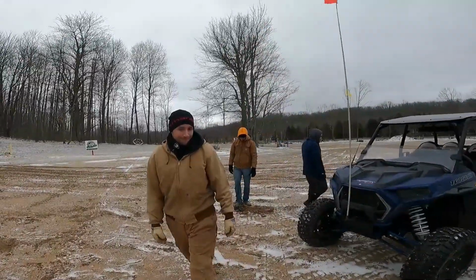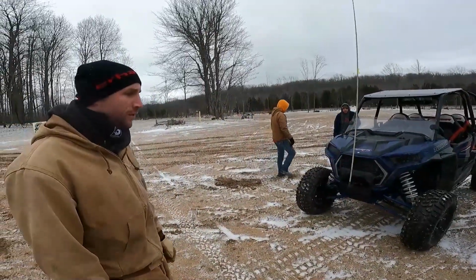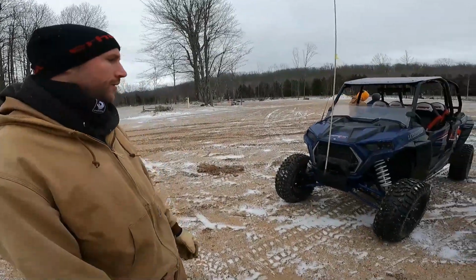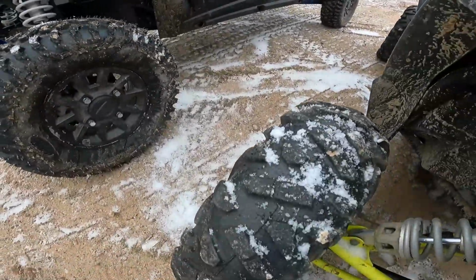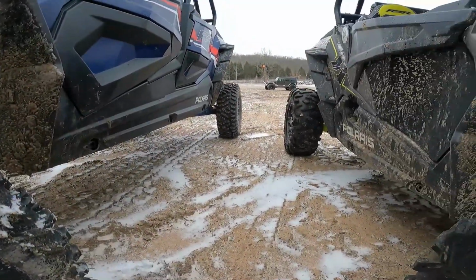But check out Tyler's machine. You got the new lift on it, new tires. What'd you get on there? Super ATV 3-inch lift, and then ITP Terra Hooks, 30 inches. That's a much bigger tire than what Caleb's got. It's actually got tread too. Look at the clearance difference. That's incredible. It's like twice what mine is.